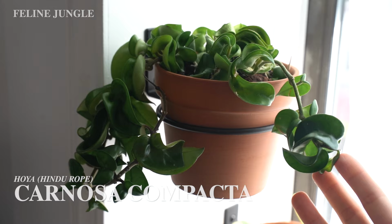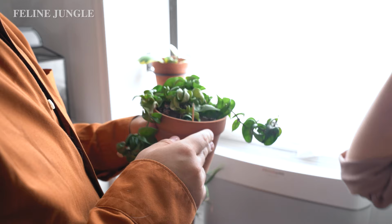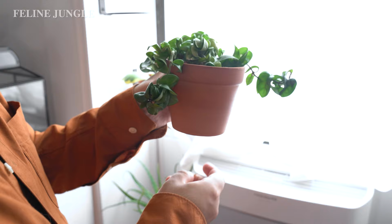Nice, yeah. Now it's a full pot, yeah. Is there a reason why you have a toothpick here? Oh, it's because sometimes when I water them, the water doesn't go all the way down, so I poke it from the bottom. Oh, okay. And then the water just goes down.